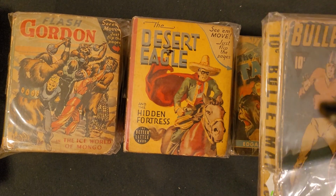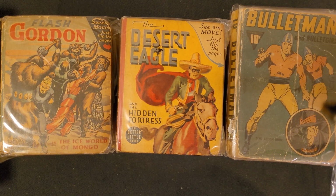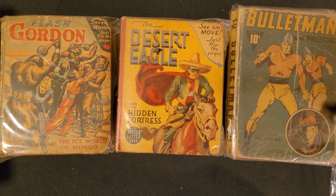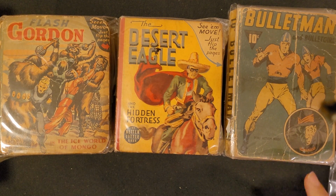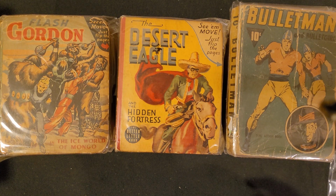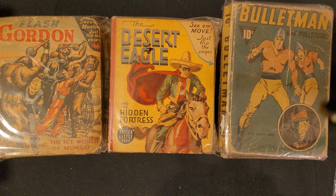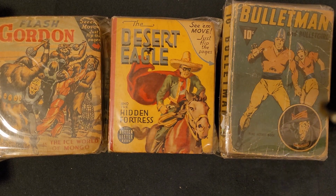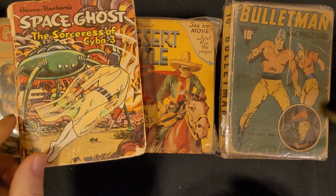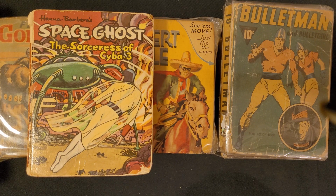And I also have an unusual, very fragile book. This is from Fawcett Publications, and this is Bullet Man and Bullet Girl in a dime action book. And they're fighting up against Mr. Murder. So that's that one. And I'll show you one of the other BLBs that I have. Much later, the BLB came out in these smaller formats. This is none other than Space Ghost from the cartoon of 1966.